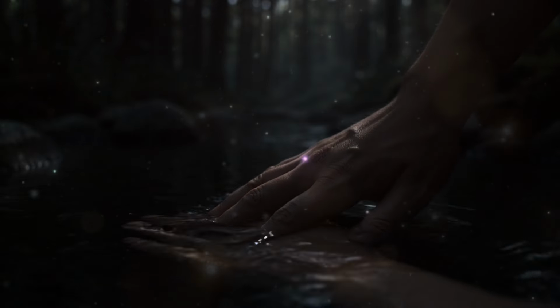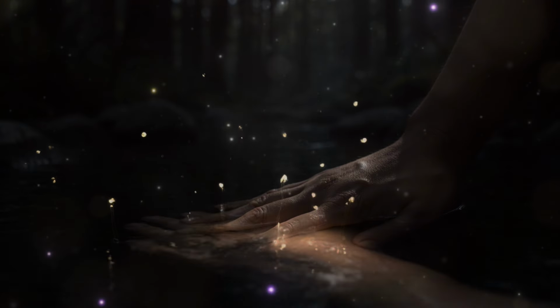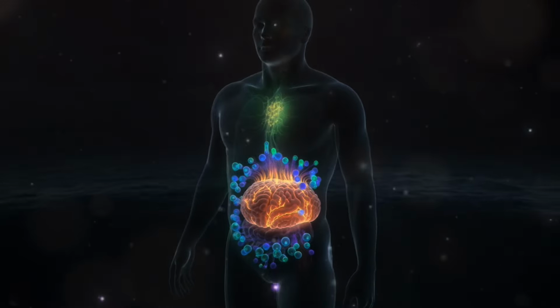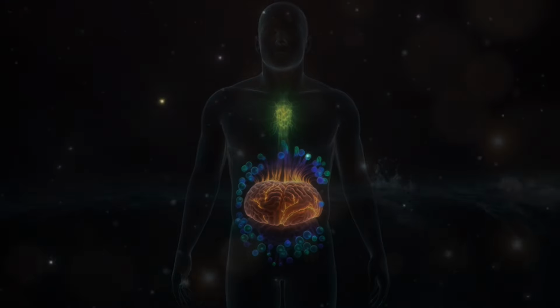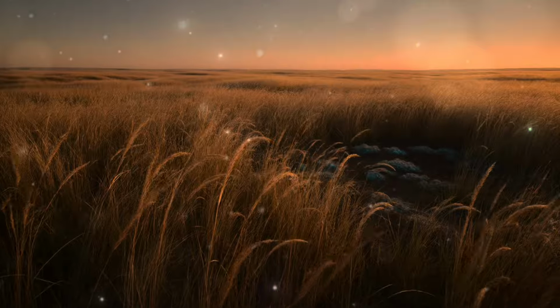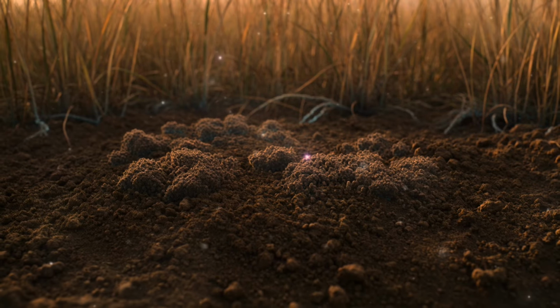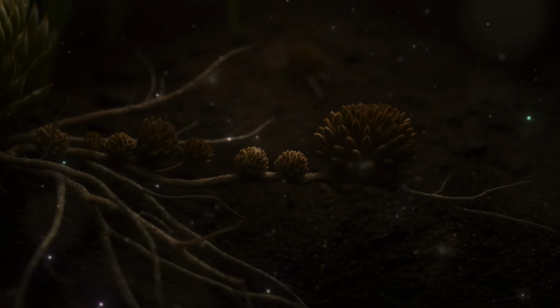Bacteria and fungi make their home in the microscopic grooves and crevices of tree bark, forming thin communities called biofilms. These films are not random. They are organized, layered, with different species living in different zones depending on how much moisture is present, how much light falls there, how acidic the surface is. Each species has its niche. Each one has its role.